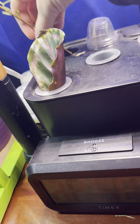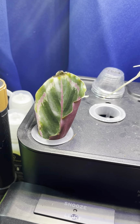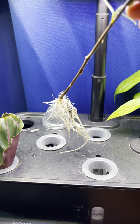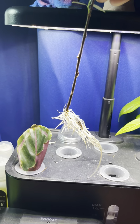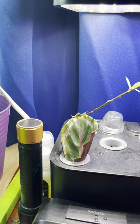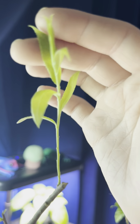Right here, I have a propagating weeping willow. Yo. Holy cow. This guy is ready to plant. That was fast. It's only been a couple weeks since I put that there. Holy moly, that's insane. Anywho, yes, this is getting a little bit of new growth, which is great.